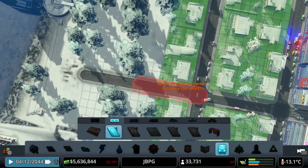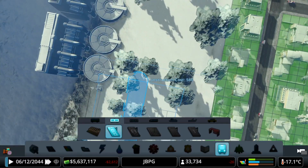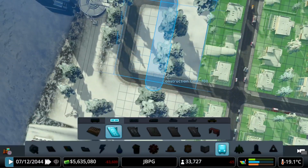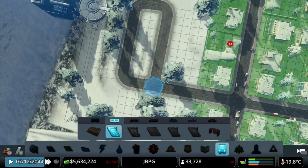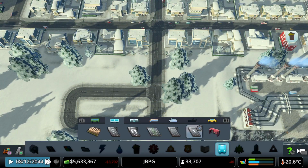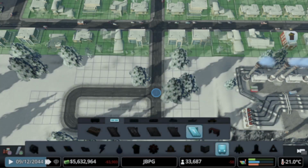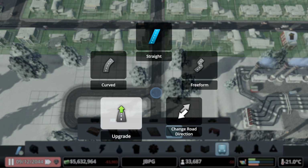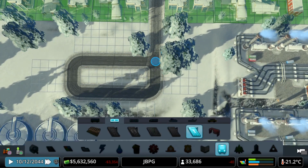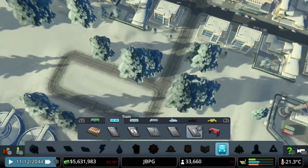So I'm going to bring the trams in this way, around the back of the houses. Have a little turning loop just here. In fact, what we could also do is create that as a little station for the other end of the loop. That would probably work quite well. So now I need to upgrade, or downgrade in this case, from roads to tram only. Like so. There we go.